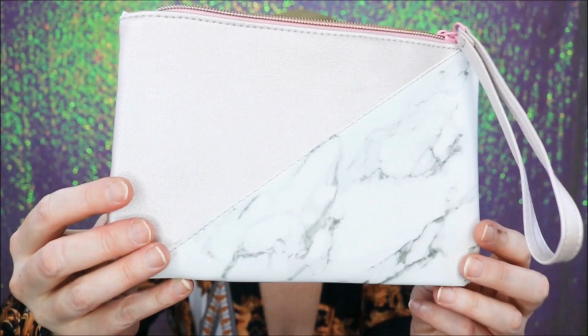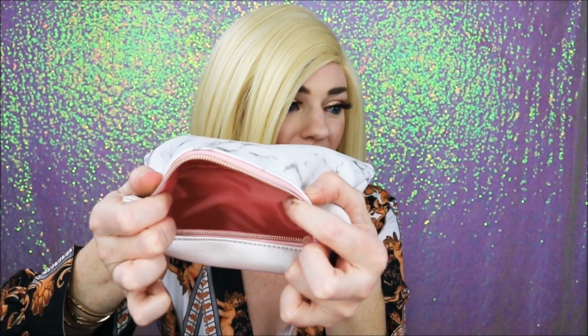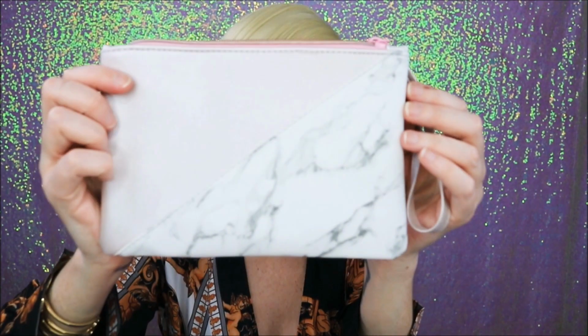Alright, so let's get into this. It's similar to the regular Ipsy bag, but bigger, and I am obsessed with this marble design. I am loving it. Plus, it's pink inside. Like, it doesn't get much better than that for me.